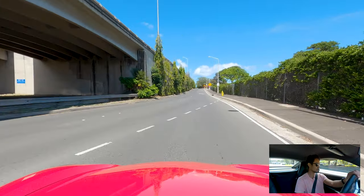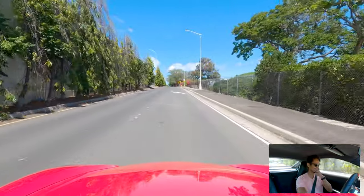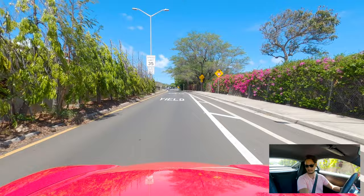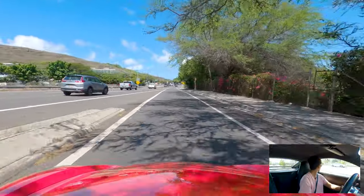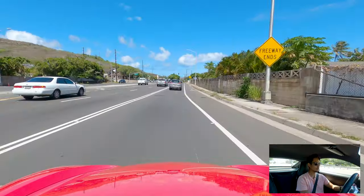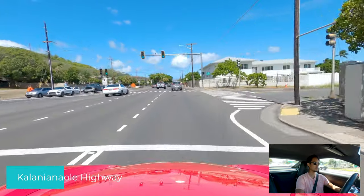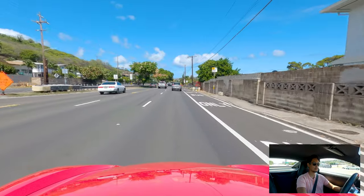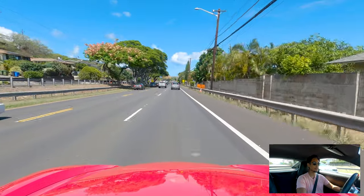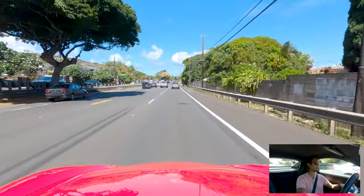Onto the highway. Pretty light traffic. It's still kind of the middle of the day right now. What is it, like just past 2:30? There's a water main break kind of close to Koko Head, so we might hit some traffic when we get out there.